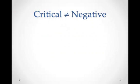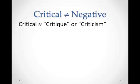In the case of critical thinking, the word critical shouldn't be thought of as synonymous with negative. Instead, think of critical as relating to the word critique or criticism. When you are critiquing or criticizing, you're not looking for ways to attack the information or the source. Instead, you are carefully examining the information and then drawing well-considered conclusions or judgments about that information. So at the end of the critical thinking process, you will determine whether you should accept or reject the claims.